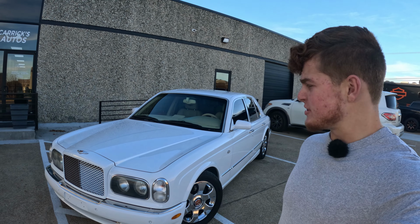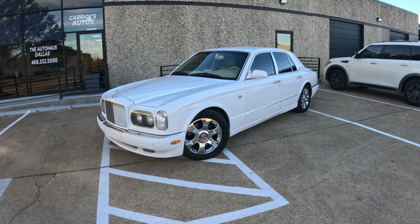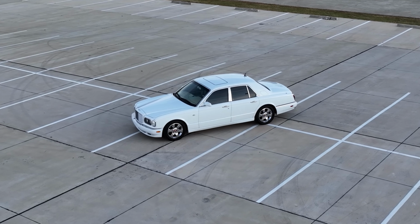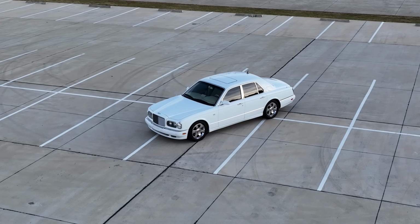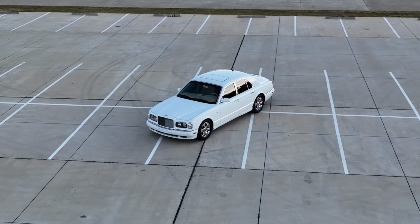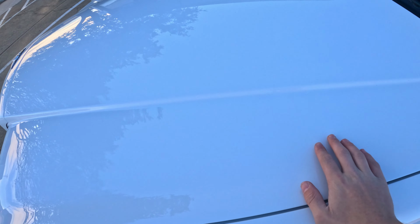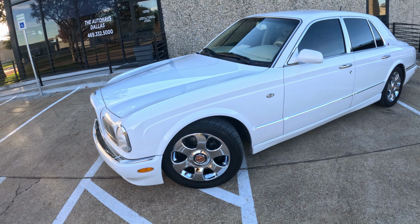It's time to get up close and personal with the Arnage. It's a beautiful sedan, and for $18,000, it's probably the most car you can get for the money until we get into truck territory potentially. Just look at how this thing stands. Yes, my GoPro is in wide angle mode, but still you can see it has excellent road presence. This one's finished in a beautiful white color. I'll have to see what the exact color name is from Bentley, but it's finished nicely. There's no scratching in the paint either, and that's something that attracted me to this in the first place.